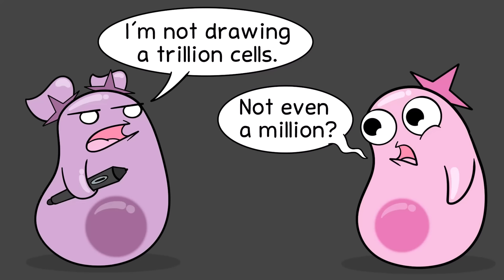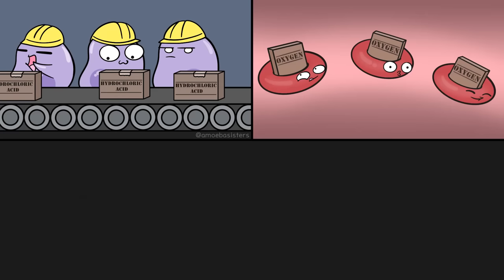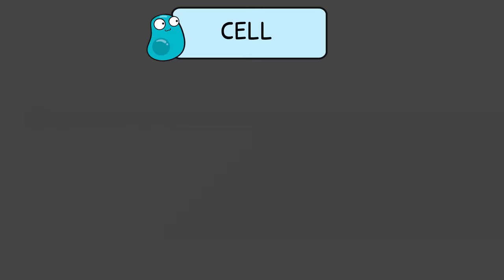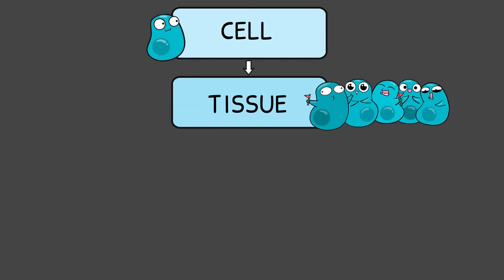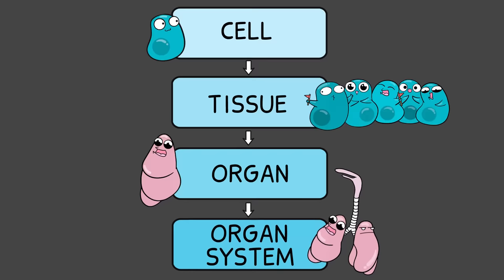But your body is made of trillions of cells. Cells that work together. Cells that are very organized with specific functions. Cells that carry your whole DNA code, but use specific parts of your DNA code, depending on the cell's function. Your cells can make up body tissue. Tissues can make up an organ, like a lung, for example. And organs are part of an organ system, like your respiratory system.